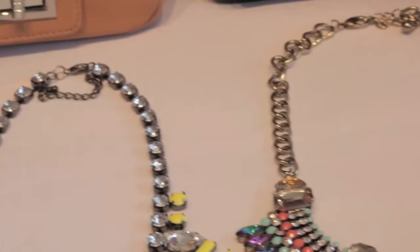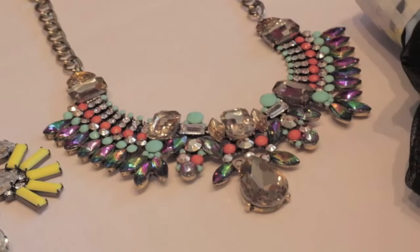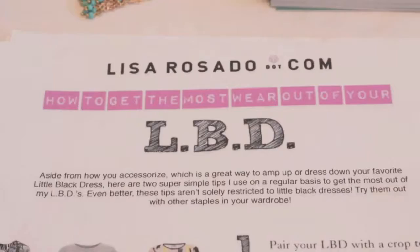I'm here with Lisa Rosato. Tell me a little bit about your booth. It's absolutely beautiful, and I see this little black dress here. What is that about? So yeah, I'm a fashion and beauty blogger, and today I wanted to show people how to get the most wear out of their little black dresses.